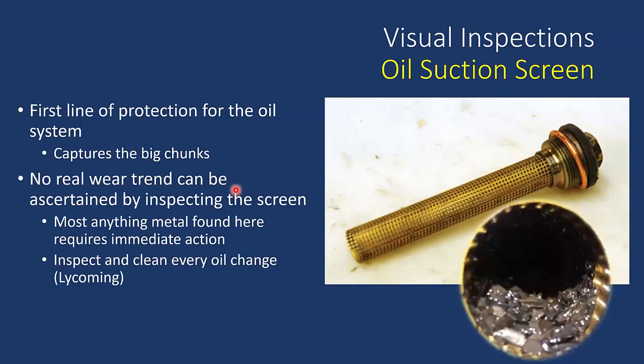All right. Unfortunately, no real wear trends can be ascertained by inspecting the screen, but pretty much most anything that you find in this oil suction screen is going to require immediate maintenance action. Right? Lycoming says to make sure that you inspect and clean this at every oil change. Continentals have a very similar setup. Unfortunately, with how most of the airframe installations are set up, you cannot actually pull this in service without loosening the engine from the mount. So that's typically done at annual.